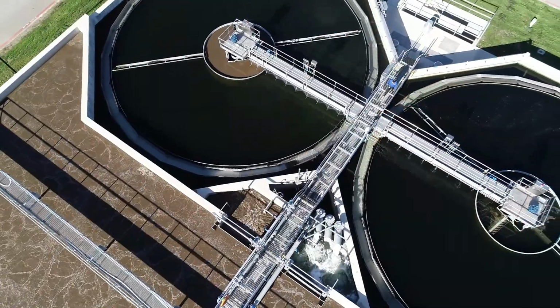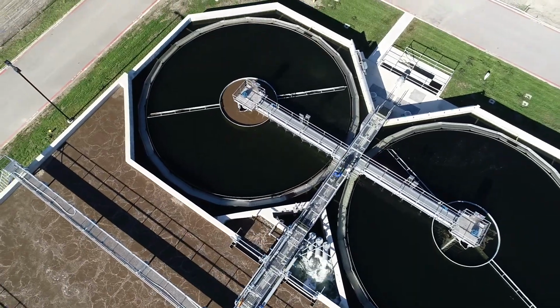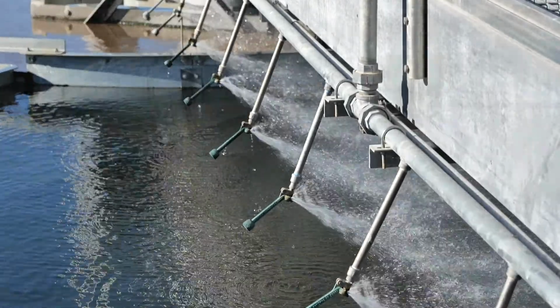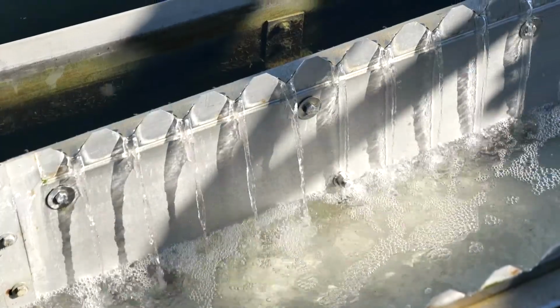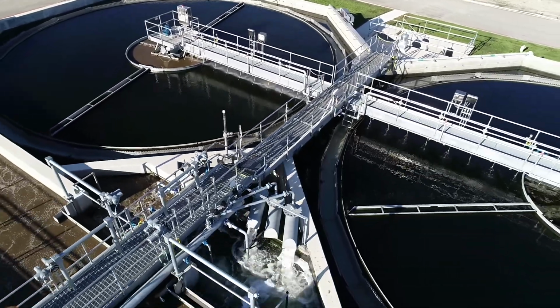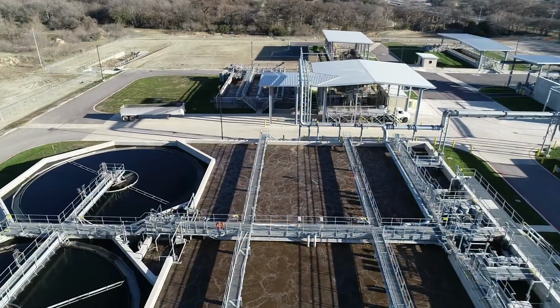So these are the final clarifiers here at the plant. The purpose of these clarifiers is to settle the activated sludge and drop those solids to the bottom of these clarifiers, and then we have a clear layer of water on top that we're going to send to the next process in the plant. The solids that we drop to the bottom we're going to send to the aerobic digesters, while the clear water on top is going to go for further treatment at the traveling bridge filter. All right, from here we're going to go to the aerobic digesters.